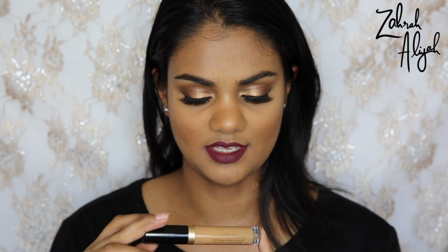Another favourite of this year is the Too Faced Born This Way Concealer. I use the shade Deep Tan. I have to thank my friend Nat. She got sent the full range of shades, but she's white as paper, so she was like, do you want the deeper shades? I was like, yes, because I obviously love the foundation, which you guys know, and I really adore the concealer.